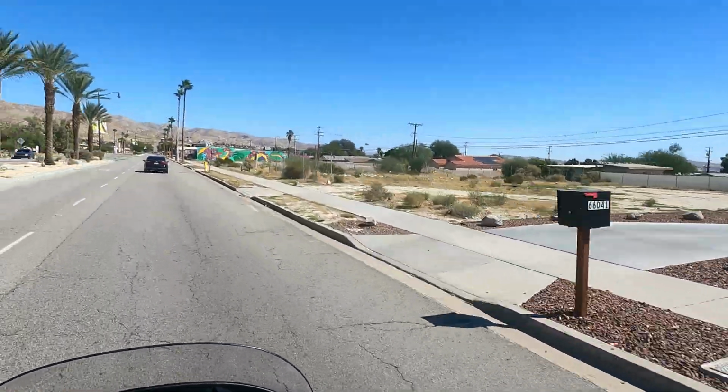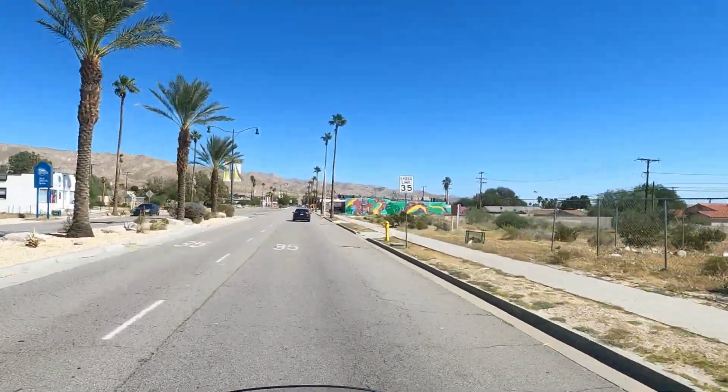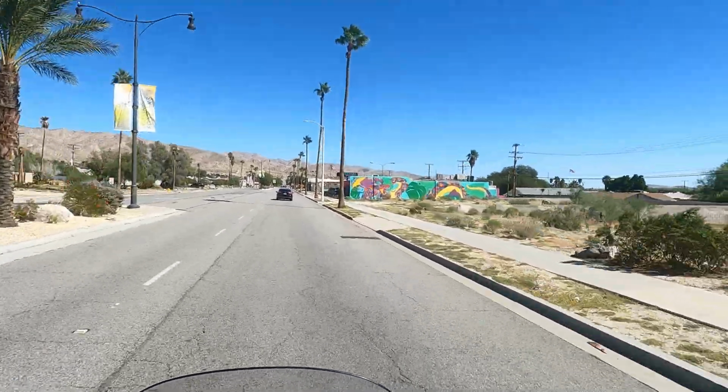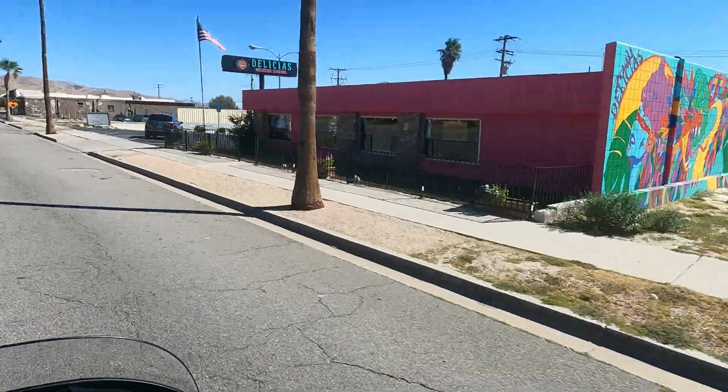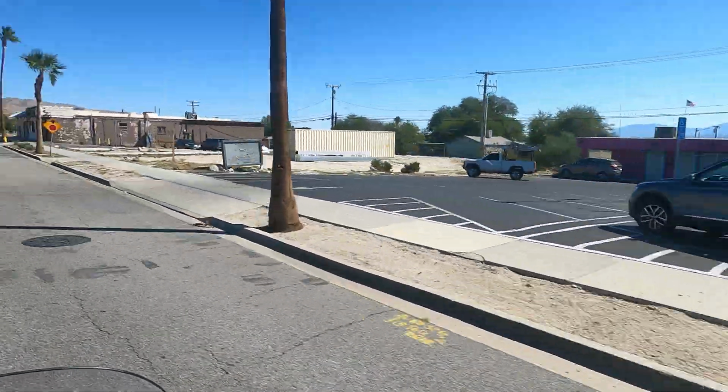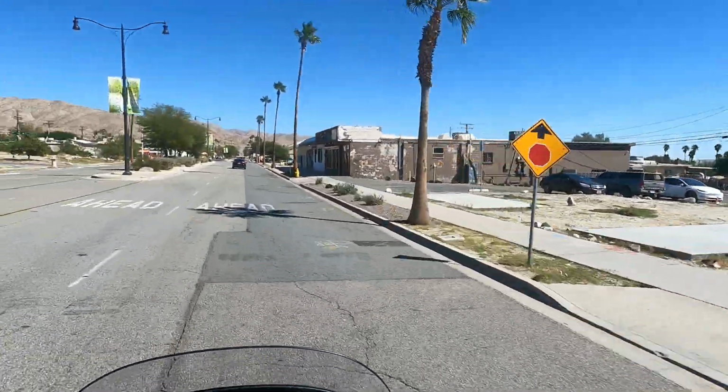There it is, Delicios. We're going to try that one day, if not today. Try their birria tacos. Yeah, pretty colorful.